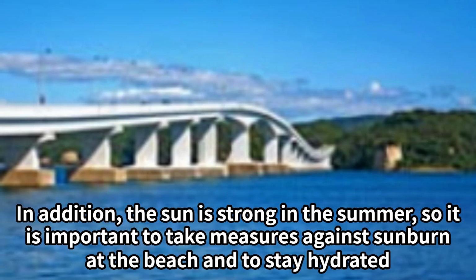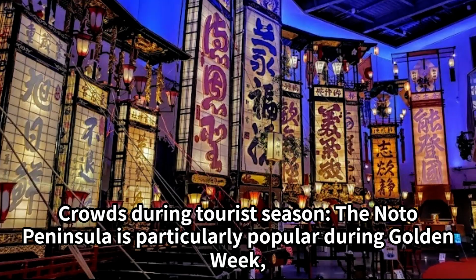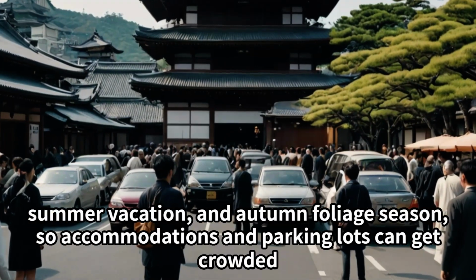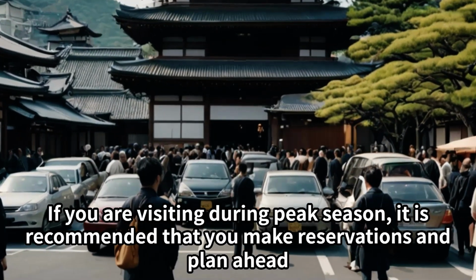In addition, the sun is strong in the summer, so it is important to take measures against sunburn at the beach and to stay hydrated. Crowds during tourist season: the Noto Peninsula is particularly popular during Golden Week, summer vacation, and autumn foliage season, so accommodations and parking lots can get crowded. If you are visiting during peak season, it is recommended that you make reservations and plan ahead.